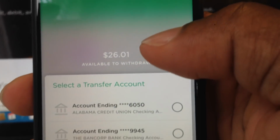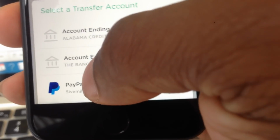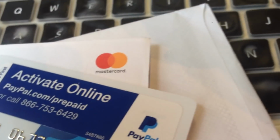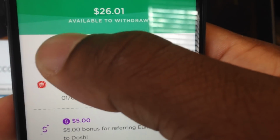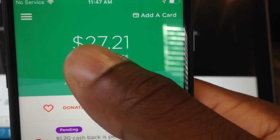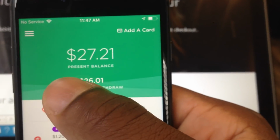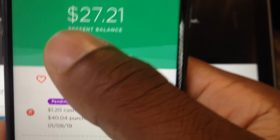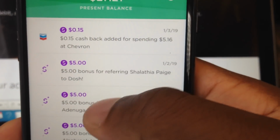Okay, see where it says transfer? You add your PayPal account. That card that I just told you about, you're gonna add your PayPal account, and then you'll get your money back a hell of a lot faster than you would be trying to transfer it to a bank card, like the card that you get from your bank. It'll take like 4 or 5 days, man. With the PayPal card, you get that back same day. So this is what you're gonna need. Look at that.